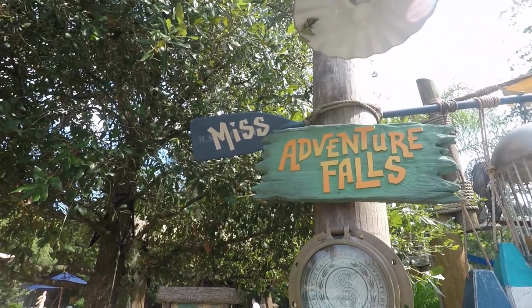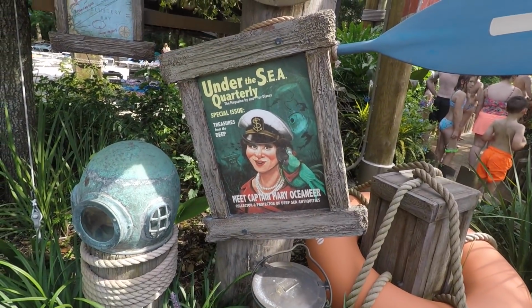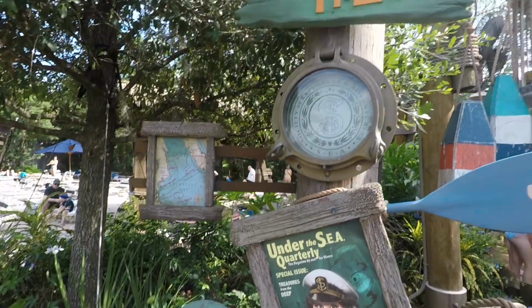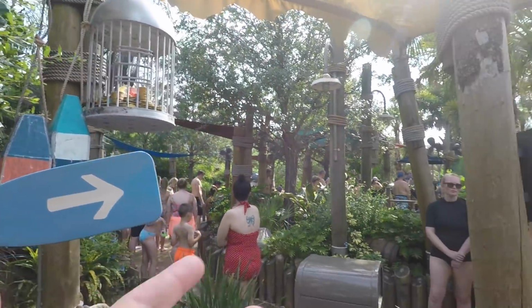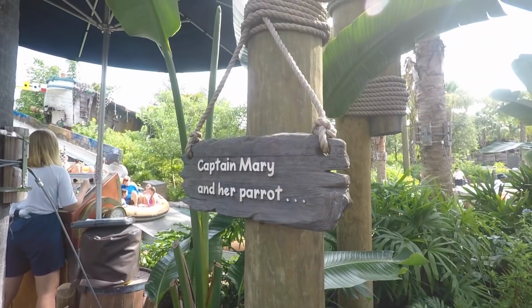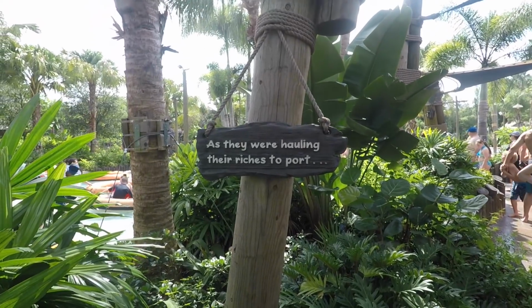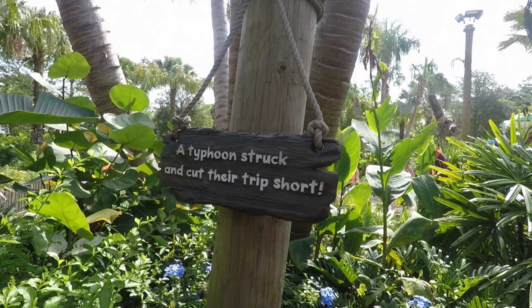Now it's time to ride Misadventure Falls, and our host is Captain Mary Oceaner. She's a collector and protector of deep sea antiques. So she collects lots of things, and during the queue, you can find some of the things she collects, as well as on the ride. Captain Mary and her parrot dove for treasure, hoping to share it. And as they were hauling their riches to the port, a typhoon struck and cut their trip short. I feel like Dr. Seuss. There's pieces of Mary Oceaneer's treasures that she's collected.